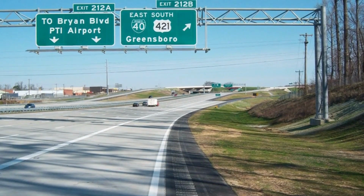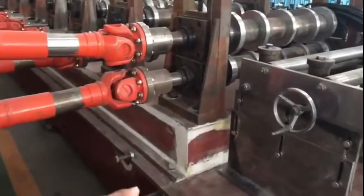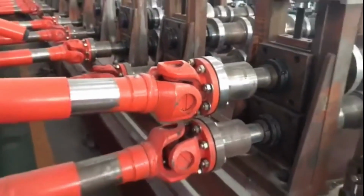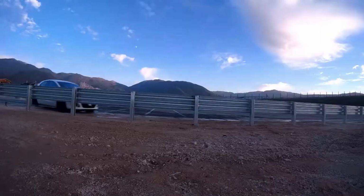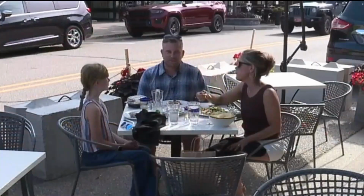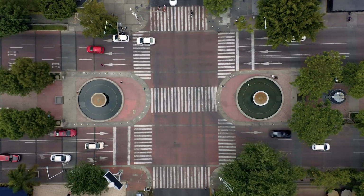Different situations call for different tools, and barrier types are chosen based on what each crash might look like. On most highways, steel W-beam guardrails are the standard. They're designed to flex on impact and guide vehicles back into the lane. In high-risk zones like bridges or narrow medians, concrete barriers are more common. These are heavier and built to deflect, especially in areas where space is tight and redirection is critical.